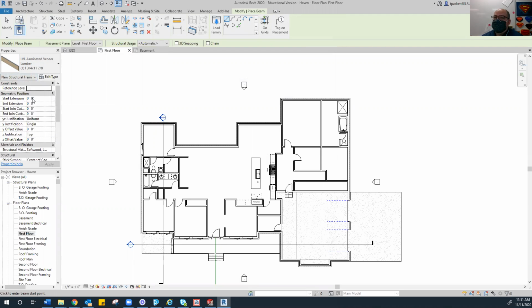If you place these in the 3D view, that means they will be at whatever angle you click, which means you could have a floor joist sticking up through your chimney. You have to place these and pay attention to those start and end points, because these can also be used as roof rafters, which means they're at an angle.